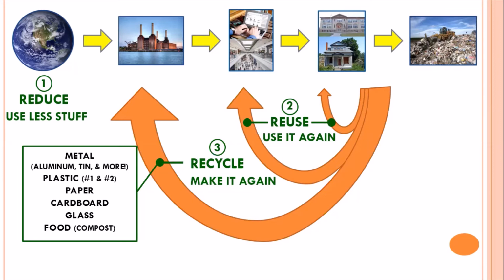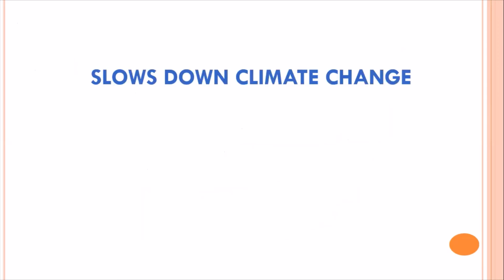Now, we know about some bad things that can happen when we produce a lot of waste, but what good things can happen when we close the loops? We can slow down climate change. If we use less energy to extract, produce, and transport items, then we can reduce the amount of greenhouse gases going into the atmosphere. We can never get rid of climate change altogether, but we certainly can slow it down and make it more manageable. But we all have to work together to make that happen.